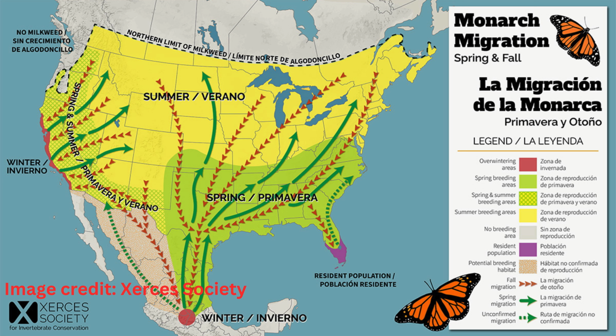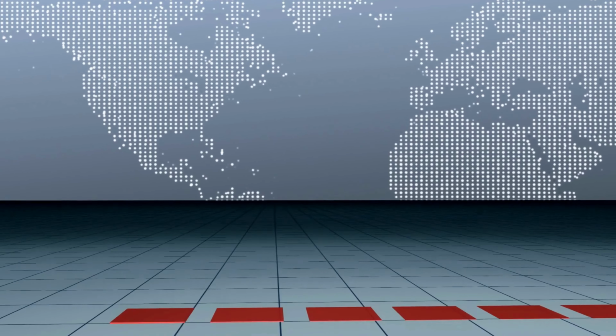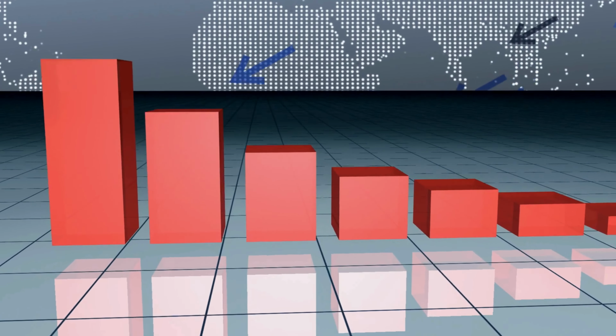And it's not just western monarchs. Eastern monarchs, which migrate from Canada to Mexico, have also seen dramatic declines, with their abundance declining nearly 80%. So what's driving these declines? Monarchs face a perfect storm of threats that are additive.